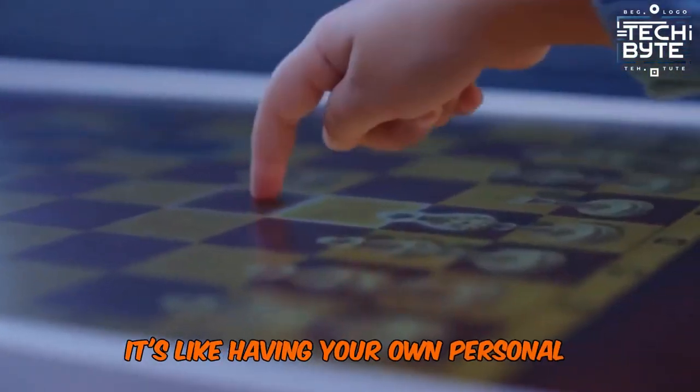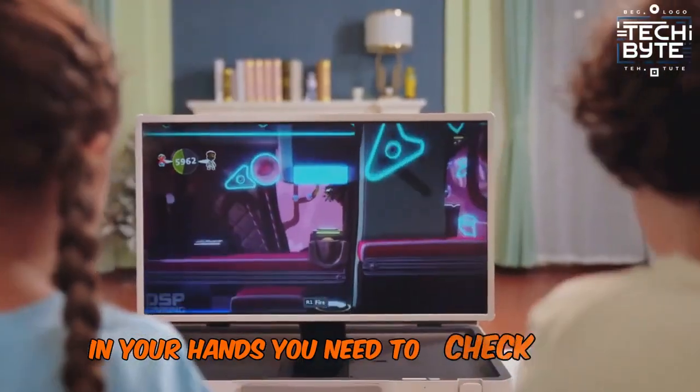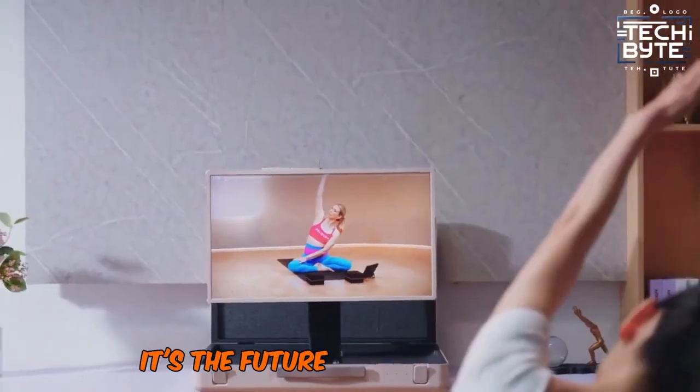It's like having your own personal entertainment hub in your hands. You need to check out the ApolloSign Pack Go. It's the future of entertainment.